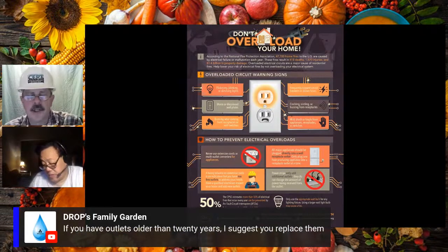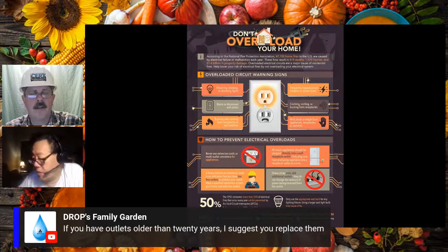Drops has a good suggestion here. If you have outlets older than 20 years, he suggests you replace them, and it's not that hard to replace them. Just got to make sure you know what you're doing. Yeah, there are some great books out there.